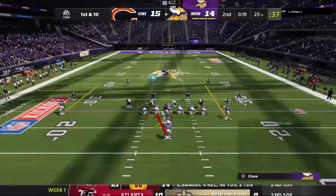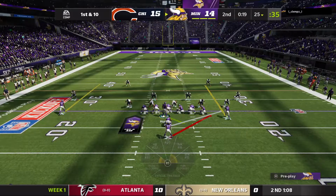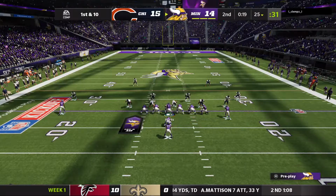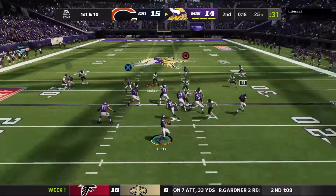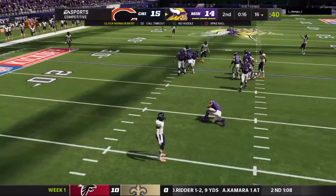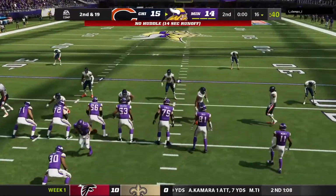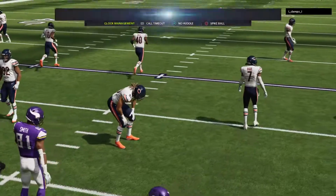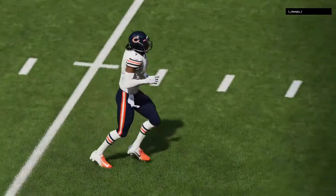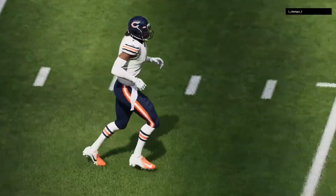Here are the Vikings now to start their next drive. And they really won't have much time to work with, just 19 seconds showing on the clock. Play action. Here's Hurts. Rush coming, and he's taken down. They dial up the corner blitz that time, and it delivers to the tune of a 9-yard loss. So we've reached halftime here on opening weekend.